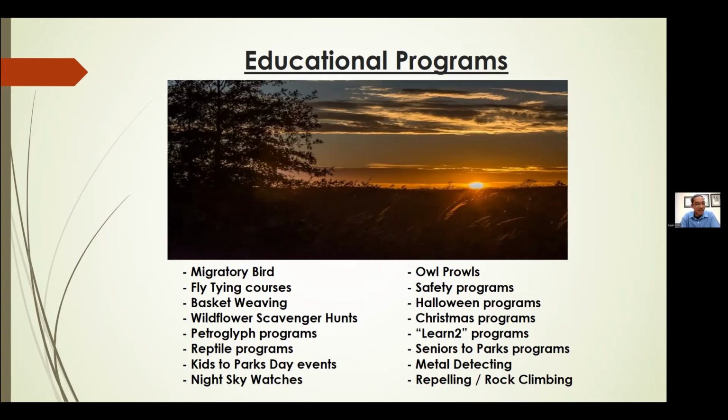We also have metal detecting. State Parks does allow metal detecting at select locations. A permit is required and can be obtained free of charge. Additional details can be found by visiting mostateparks.com.